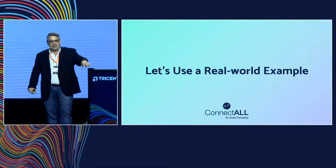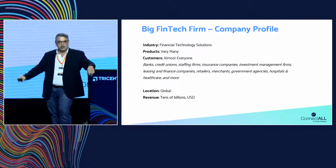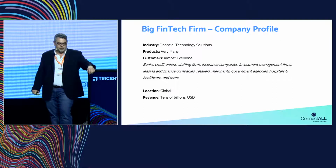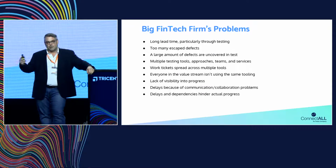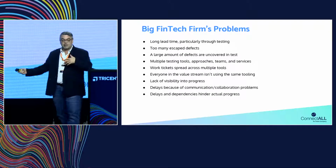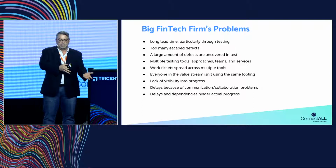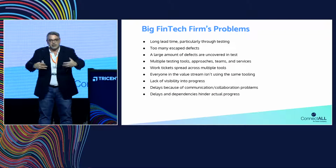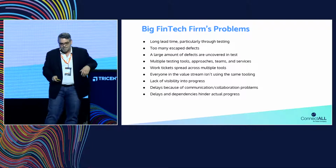Now, I've changed the name to protect the innocent, but I've worked with a company called FinTech. They're a large financial services company in the US. They produce credit card, ATM, and so on services. FinTech has a myriad of problems in their software delivery. First of which, their lead time is off. They have too many defects coming back from test or from quality into development. The other big problem they had is their flow is off. Their system grew organically, and they've never taken a look at it from an end-to-end process.